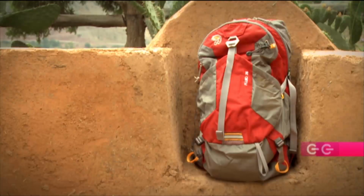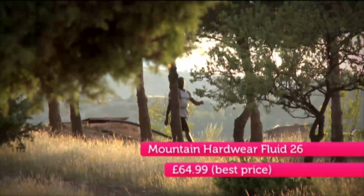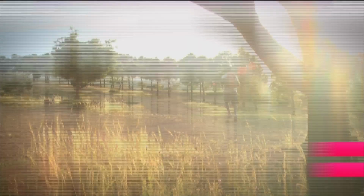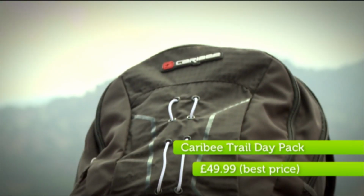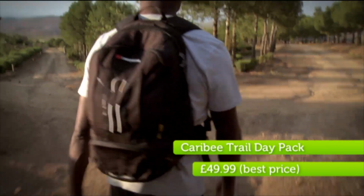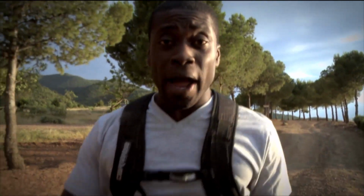At 3, it's the Mountain Hardware Fluid, which stayed dry despite no rain cover and has a sturdy but breathable foam back. Bouncing in at number 2, it's the Australian Caribou, deceptively straightforward and great bang for your buck. The distribution of the load is so even, it fits my back perfectly. Real surprise one, this.